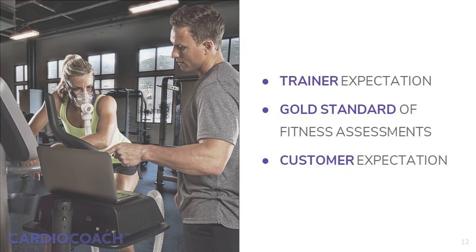So what do customers expect? I don't have to tell you that the competition for customers is fierce. With everything that facilities are doing to get their attention, surveys show that the most important thing to customers is feeling like they matter. And so personalized attention is key.